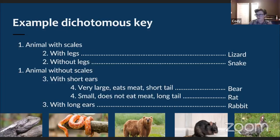So we'll identify this little guy on the right. I have no idea what this is. I've never seen one before. I have to use a dichotomous key to figure it out. So couplet 1 reads, animals with scales or animals without scales. No scales. So we'll go down to this next couplet. Hopefully, if anybody isn't following, I have chat open and we can parse through it a little more. But since this animal does not have scales, we'll go down to this couplet. Number 3 says with short ears or with long ears. I would say this guy's got long ears. So instead of going down this path, which would lead you to these 2 options, you go down here with long ears. We're looking at a rabbit, which I have not seen before.